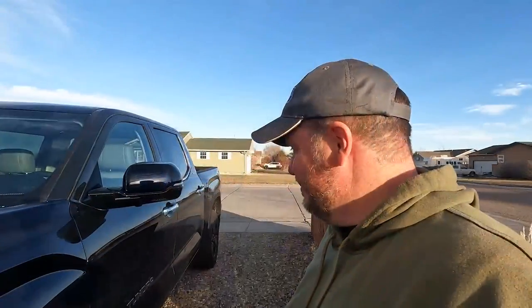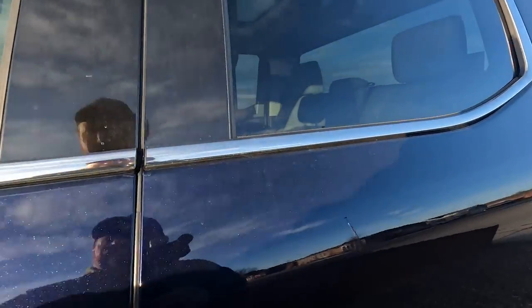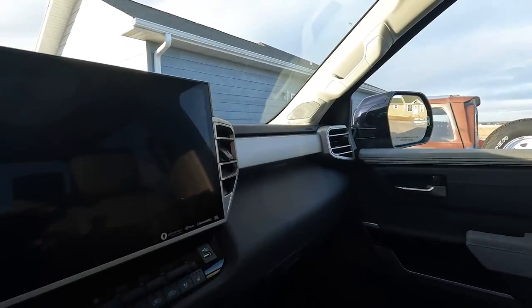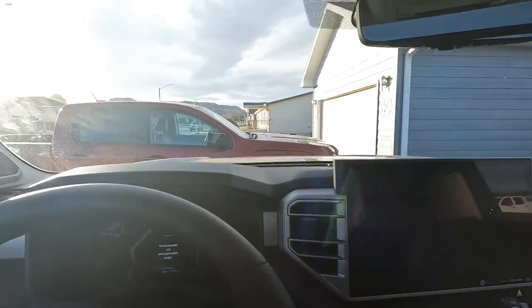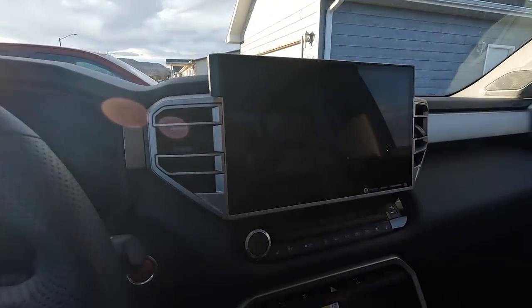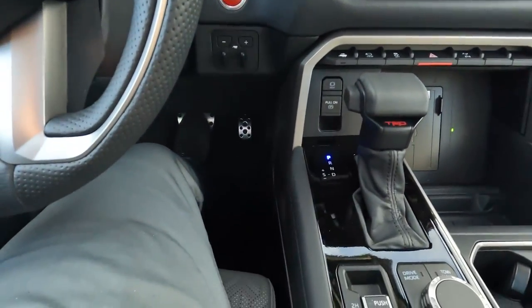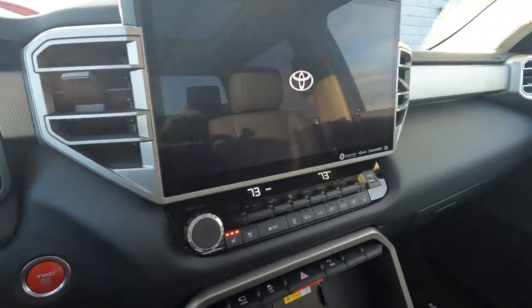Okay, unlock the truck and the mirrors open. By the way, the power folding mirrors only come on Limited and above; apparently on SR5 you can't get them. So let's hop in. The sun is going to be in the absolute wrong place, but that's okay, because we're going to back this truck up. So press my red start button. The seat moves forward, which is a nice feature for short guys like me. Okay, it's going to load up.